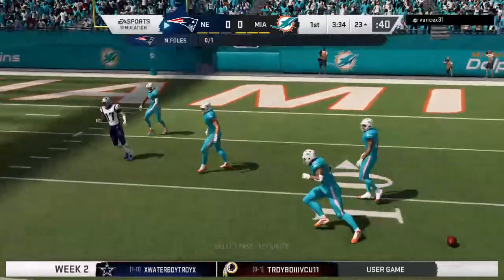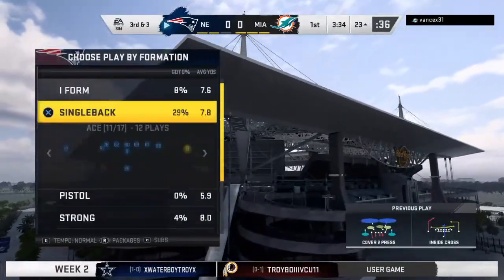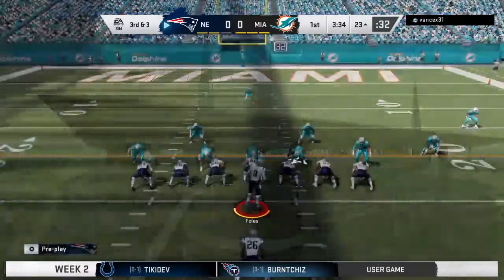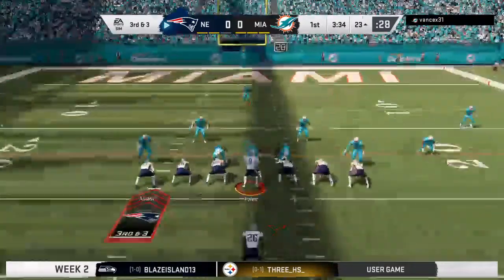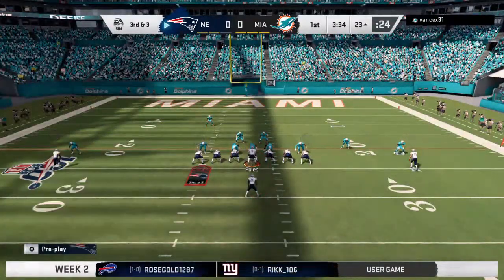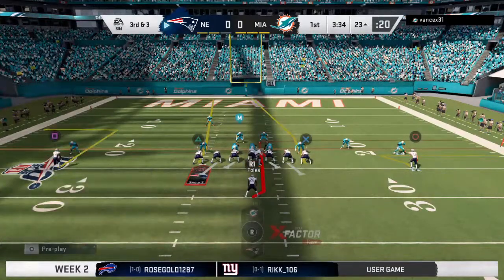Now, meanwhile, here's a 2nd down throw that's knocked away and incomplete. Julian Edelman, the intended receiver, and it's 3rd and short. We got 3. Go. Watch the safety crease. 1-1.